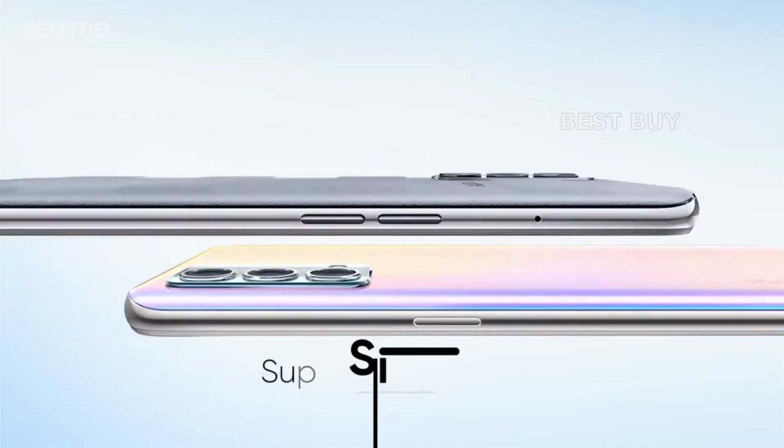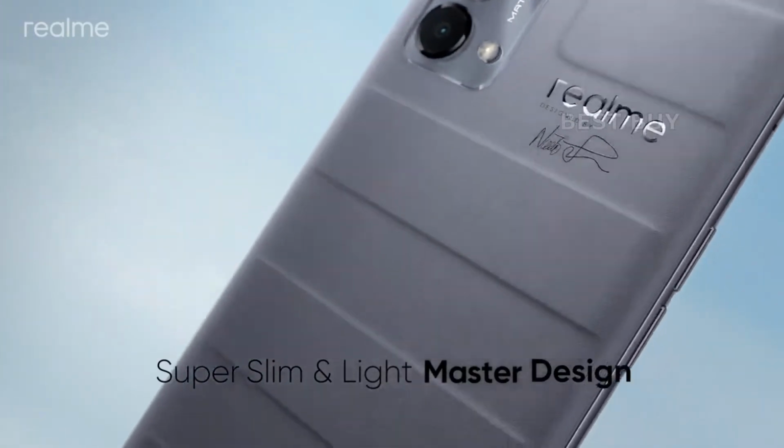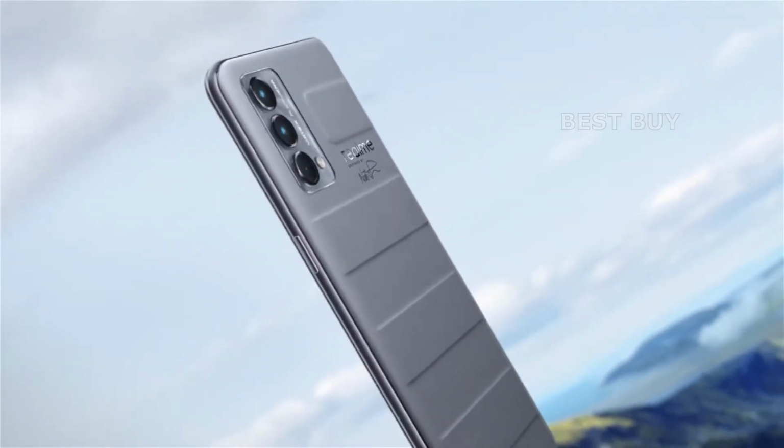The Realme GT Master version measures 159.20 x 73.50 x 8.00 mm and weighs 186.00 grams. Available in Cosmos Black, Luna White, and Voyager Grey.